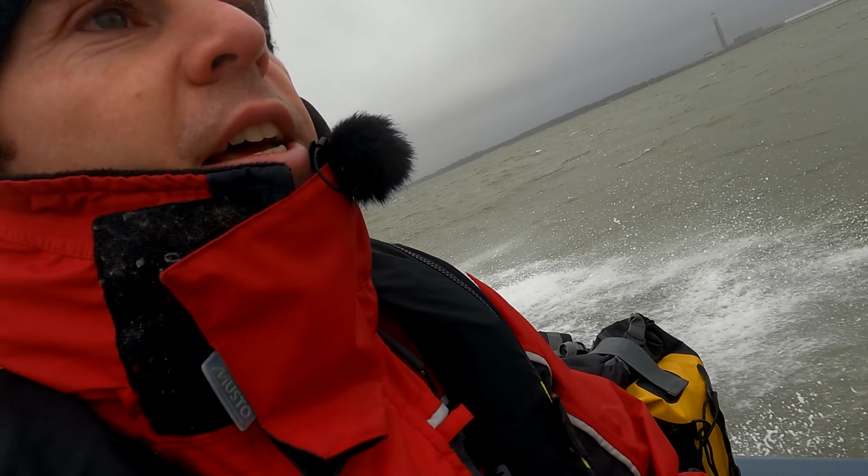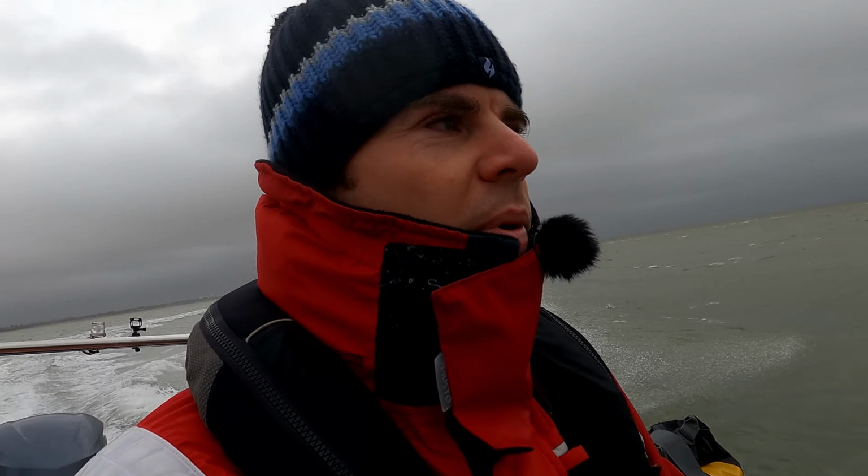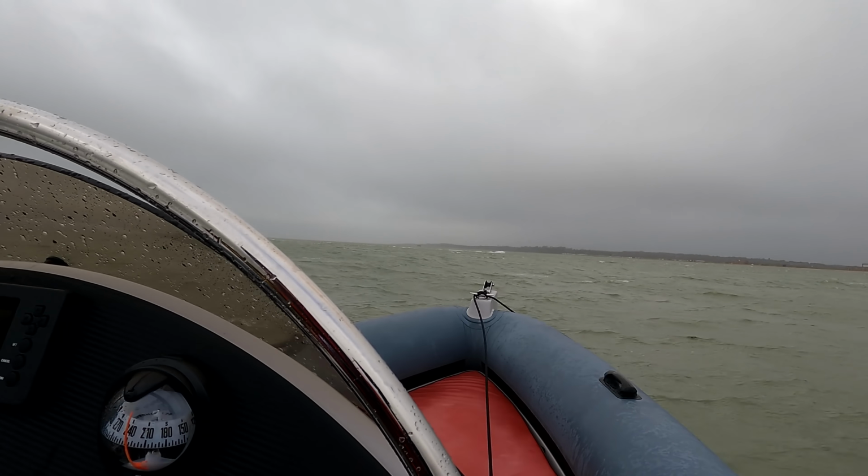So I'd say it's a very impressive hull, very dry ride. You can see I haven't taken any spray over the top. I'm still totally dry. And now coming back against the rough weather, this is normally where a boat would really be getting beaten up, and we can still have a pretty sensible conversation here. Boat's running nice and level.